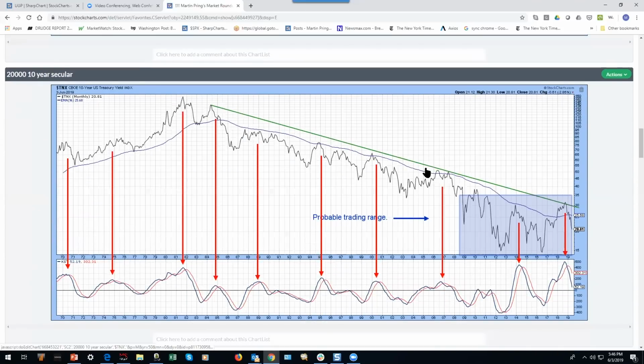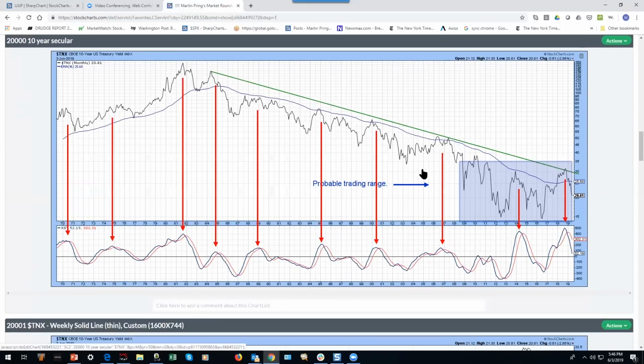So now we look at bonds. This is the 10-year yield, goes back to 1970. You see the peak in September of 1981 with the zigzag down in the secular bear market, with a possible end to it in 2016. Shorter-term maturities look like they bottomed in 2012. So it depends on which maturity you have, where it could have bottomed.